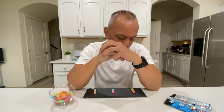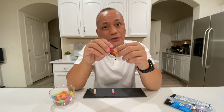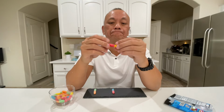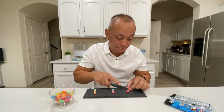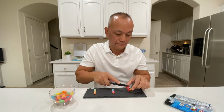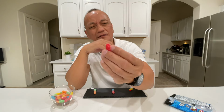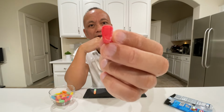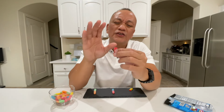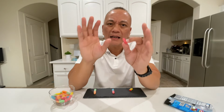Next thing I want to do, I want to taste the outer shell real quick and make sure that it is actually sugar coated. It is. I want to split the worm in half because I want to taste what it's like with just this flavor. So that's what it looks like when I cut it in half right there. Look at that, the inside. So there's nothing really special hidden inside of each gummy or each worm. It is a solid piece of gummy candy.